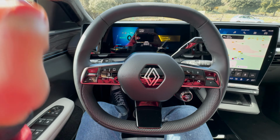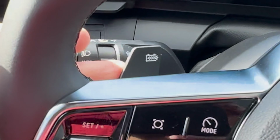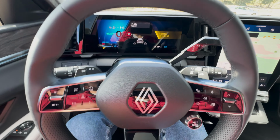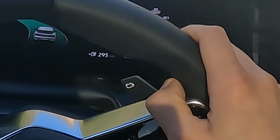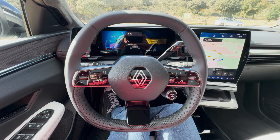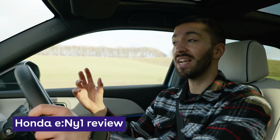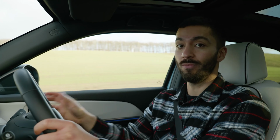And also, another thing that improves the driving experience is the fact that the paddles here adjust the regenerative technology. So not only does it have a very effective regen system, but it also allows you to adjust it. That's not true for a lot of cars. Honda e:Ny1, we're looking at you. Why wouldn't they just let you turn up the regen in normal mode?